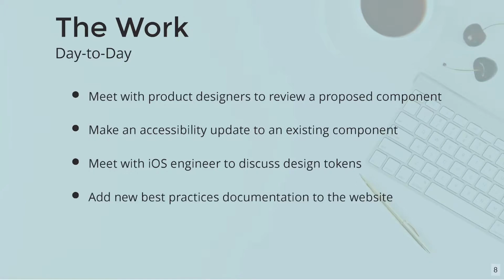From there, I might be writing best practices documentation. So for the component that I just updated, or maybe a new one that we introduced recently, I'll write best practice documentation for both designers and engineers to help them understand when and how to use our components.